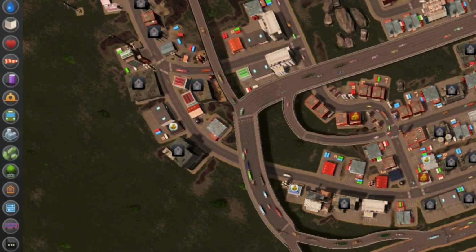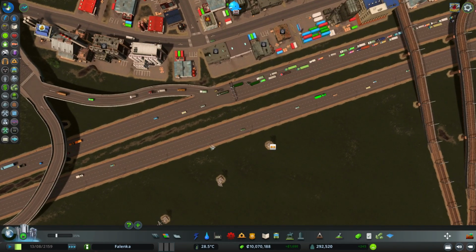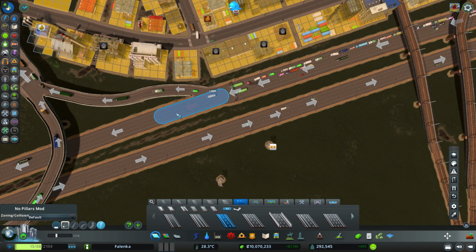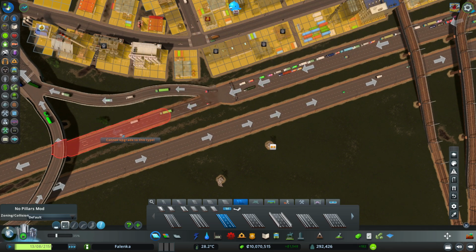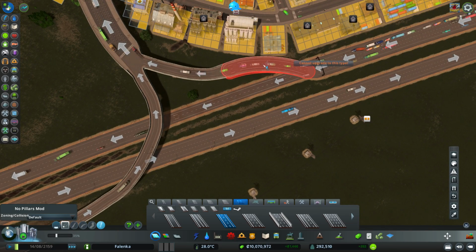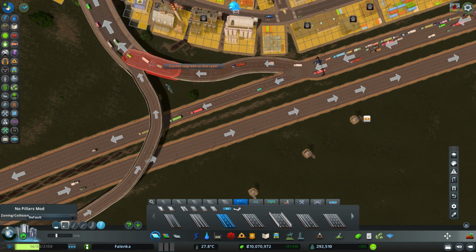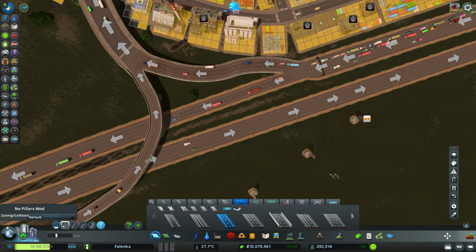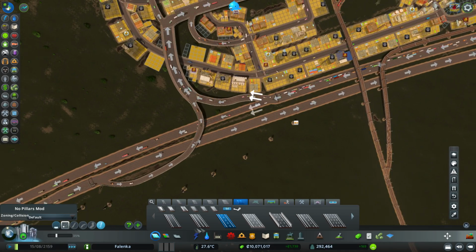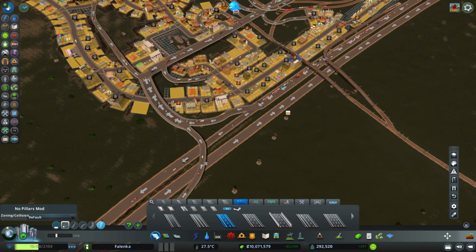And a single ramp lane to the left. That's got to cause a problem. Just in case that was confusing them, here we go. Now I just dedicated 4 lanes. 2 lanes to go to the industry, and 2 lanes allowed to go to the highway, or highway extension, or whatever you would call that.